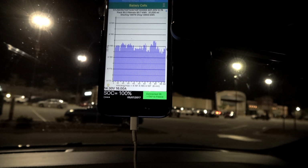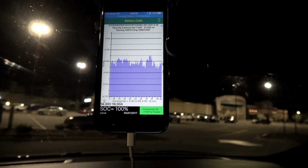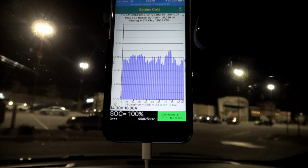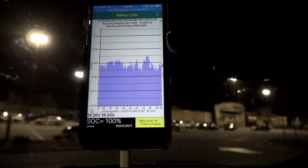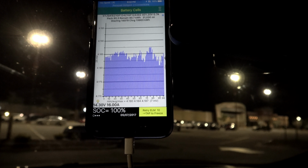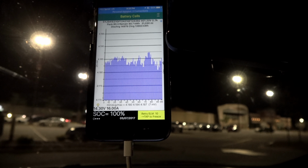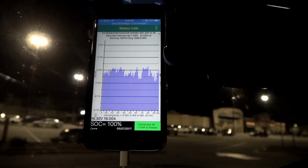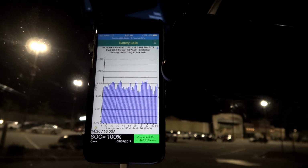Current balance of the pack, now that it's sat for a minute and updated, it's still dropping again a little bit, but it's about 6 millivolt balance of the pack. So the pack's about 6 millivolts out of balance from the highest voltage cell to the lowest. And now it's 7 millivolts, but now that the charging has stopped, everything is starting to rest a bit. That's that surface charge that's starting to go away.